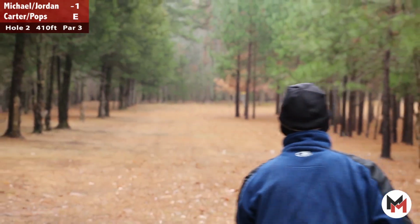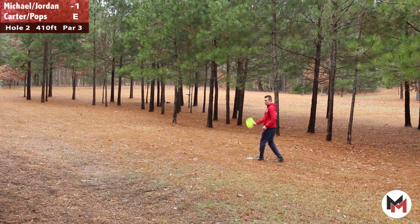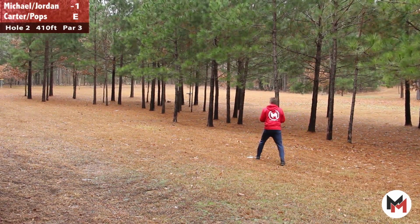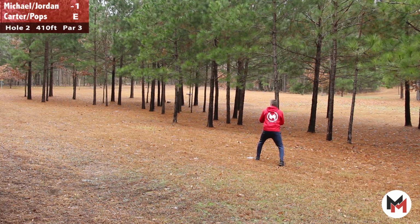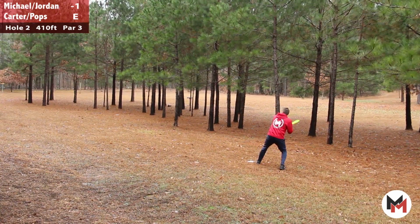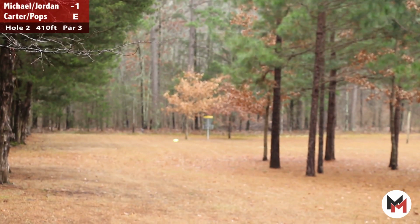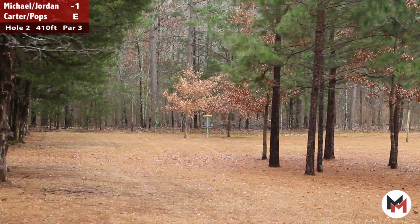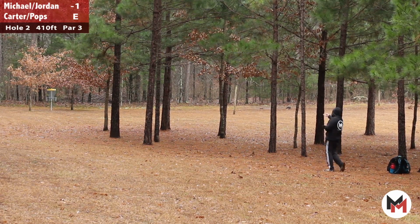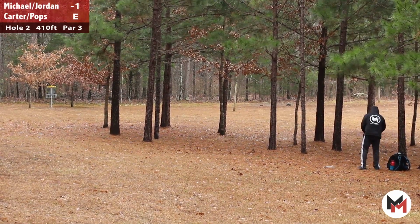Needing a turn. Hit the tree. Ooh, I did hit the tree. Not that tree. Wrong tree to hit, though. Michael and Jordan find themselves in the middle of the fairway, probably 300 to the basket here. Zone on a forehand. Wouldn't have guessed it. That'll putt. I like it. Carter evaluating his shot. He's looking at potentially a forehand, with his Zone in his hand.